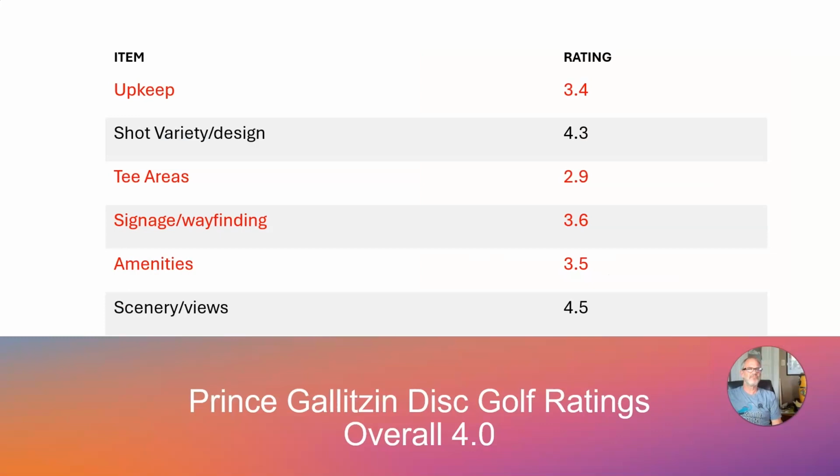So first and foremost, as we can see, hands down the lowest aspect of Prince Gallitzin on UDisc are the tee areas. It seems like lots of people have vitriol for rubber tee mats. They obviously get slippery when it's wet. A lot of times when you play Prince, you end up teeing from side to side. So that is our number one priority. That's what we want to tackle first, is all of the tee areas. And our goal is to replace all of the existing rubber mats with concrete tee pads.